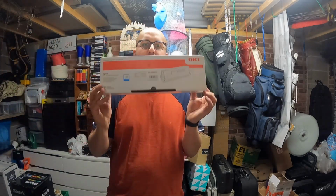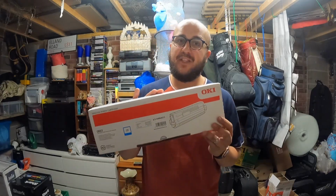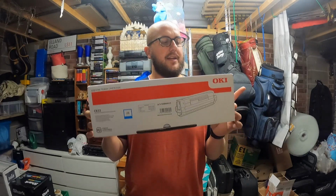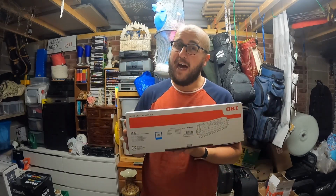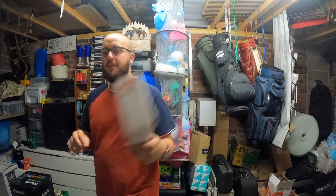Picked up this official Okai ink cartridge. This is for a C822. They stopped doing this model and discontinued all the ink, so there's only compatible inks anymore. It's brand new in the packaging. It has been opened, but the ink in there is still brand new, with the official Okai stamp there. And I got these for £1. I got 2 of them. These are £125 each. So BOLO alert, be on the lookout for them ones.